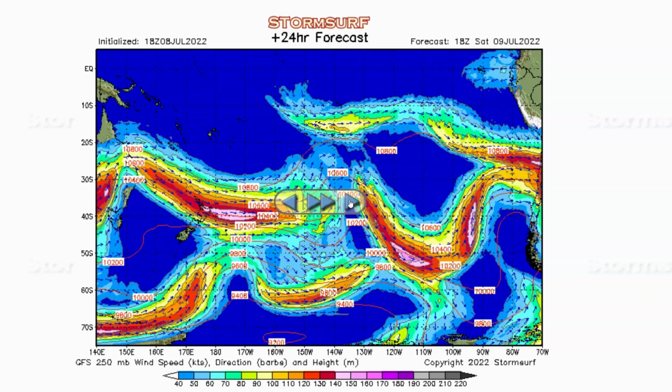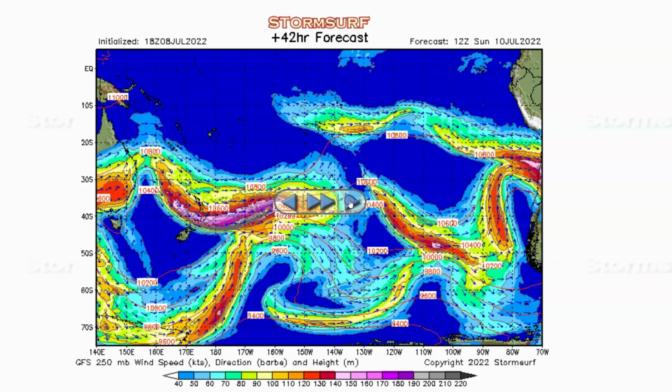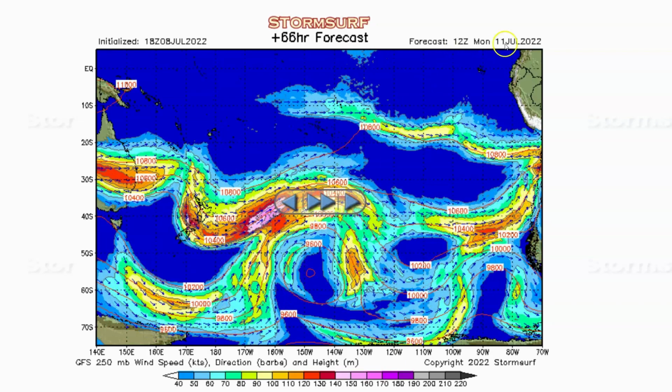As we get into Saturday and Sunday, a much better trough, though, is forecast, with winds in the 130 knot range, pushing to the north, merging here with the northern branch of the jet stream. That'll really get things moving in the upper atmosphere and down at the surface. And you can see a pretty well-defined trough forecast into Monday. That would be July 11th.